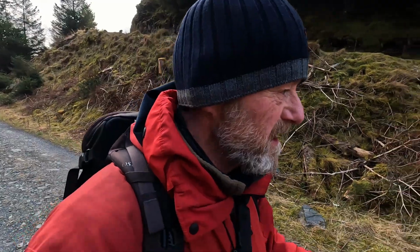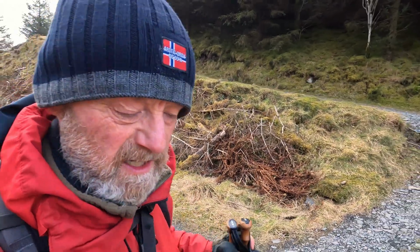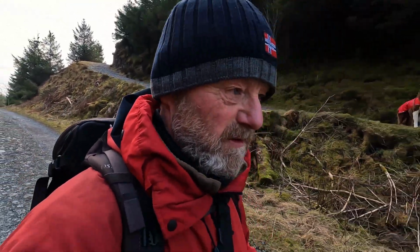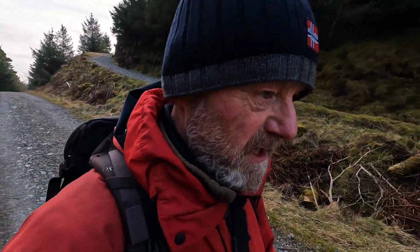Just a nice casual plod through the forest. If you wanted to go up Dodd, that's the path there. You could tag it in, I guess. Wouldn't take you too long from here, maybe half an hour there and back.